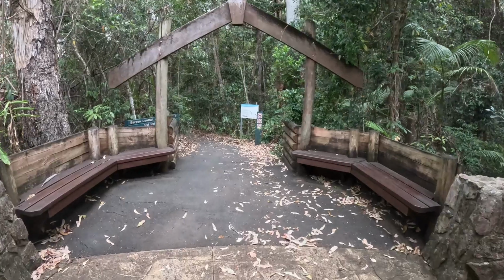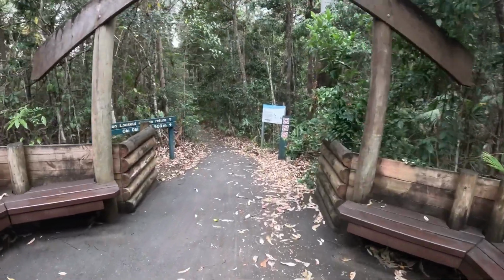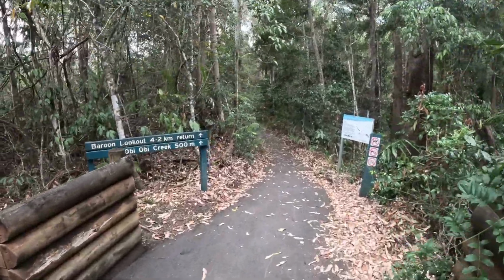So we've taken a little detour off the tourist track and come down to Baroon Pocket Dam, and you'll notice that the water level's quite low. There's a couple of walking tracks around here, but there's one over to our left, and it looks pretty short, and there's a couple more that way, so we'll probably head that way to look at some of those tracks after we've had a quick look at this one.